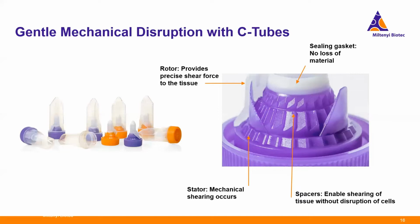What's done here is that there are these tiny spacers incorporated into the stator component and a well-defined distance between the stator and the rotor, so that as the rotor moves, instead of grinding the tissue harshly against the stator, there's simply a gentle shearing force that opens up the tissue, which allows the digestive enzyme efficient access to the tissue matrix in a way that lets you basically dislodge the cells out of the tissue gently. And so your cells here aren't physically being damaged by a mechanical process, and you do not have to use a boatload of enzymes to digest them out, so you avoid major off-target tryptic activity and preserve important epitopes and markers. So, happy cells.